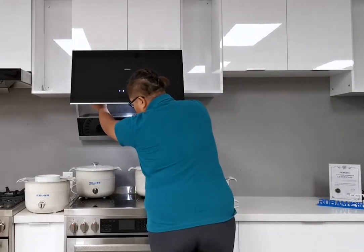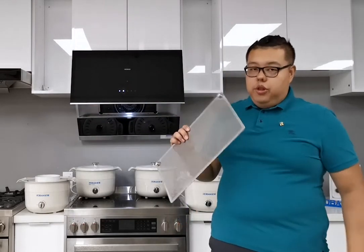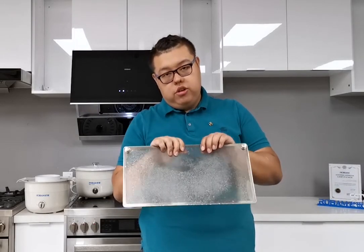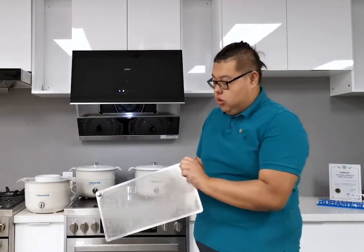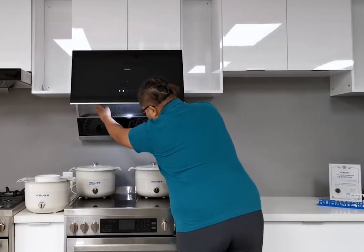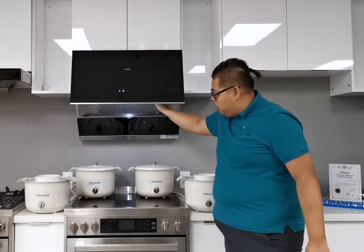People usually ask, how about cleaning every day for the range hood? So for this one, here is our patented filter. We named it the A++ ROM filter. For this one, we're using magnetic attachment. It is very easy to install it or take it out. I will show you here. We put it on, and it's very easy to get it out.